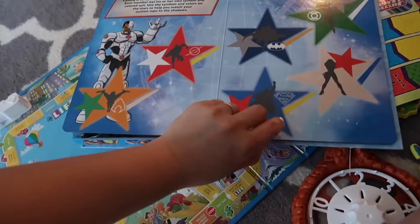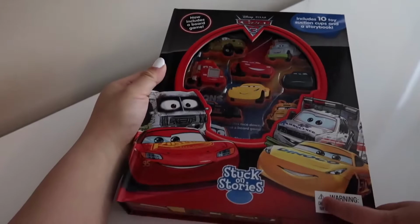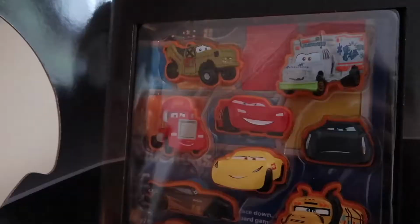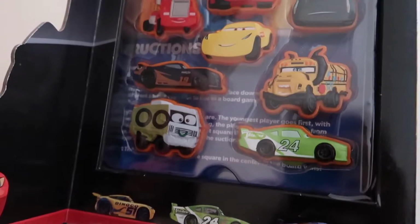And what else? It also comes with a little board game as well. So I got him the one from Disney Pixar, which is Cars. The reason I got this one is because I want him to learn all the names of the characters. We are going to Disneyland later on, and I want him to know all the characters' names, because right now he only knows Lightning McQueen. And again, it's only $4. It has an ambulance, the tow truck, McQueen, the school bus, garbage truck and stuff like that. I want him to learn about the characters before we go to Disneyland. And yeah, I think it's really affordable as well.